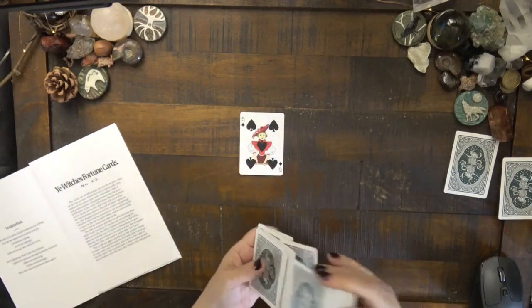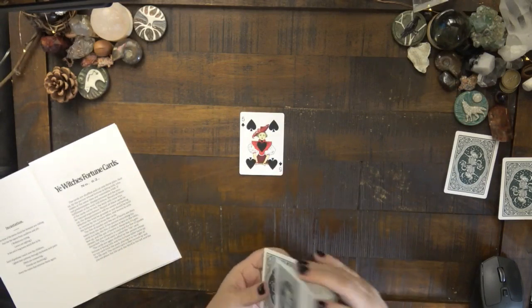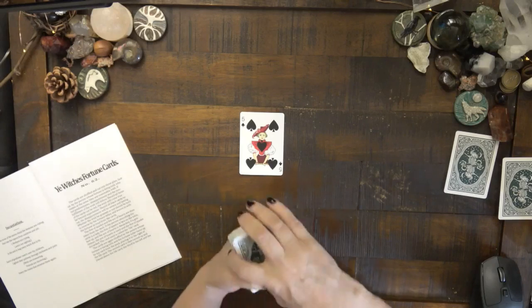Now we're going to shuffle these cards. Shuffle, shuffle, shuffle, shuffle. We're going to stop.